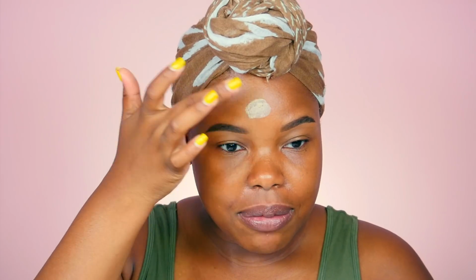Interesting. So this has like a beigey tint to it. I don't know if I'm gonna like it, and I don't know with that tint, it doesn't look like it's gonna be good for brown girls, but let me just, oh, wow. All right. Can we blend this in? That's the question. Uh-oh.